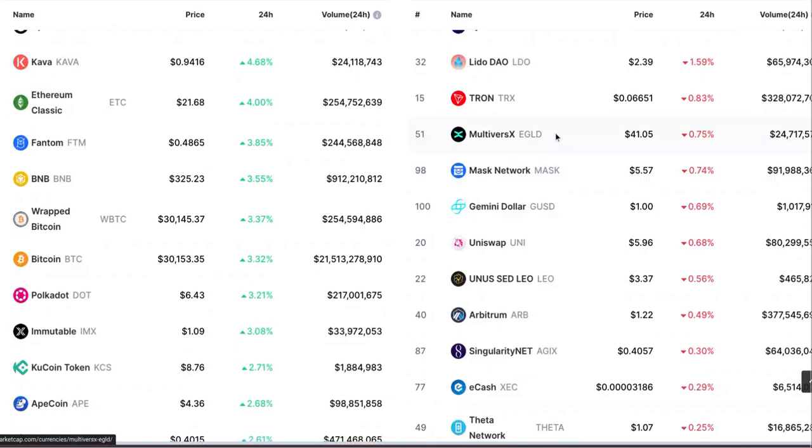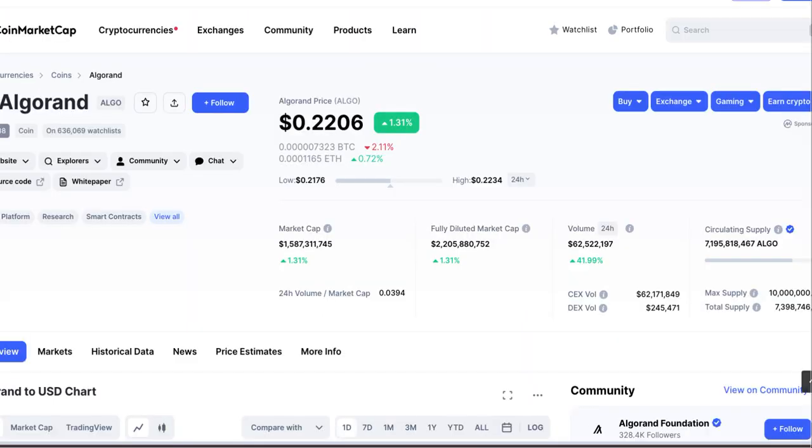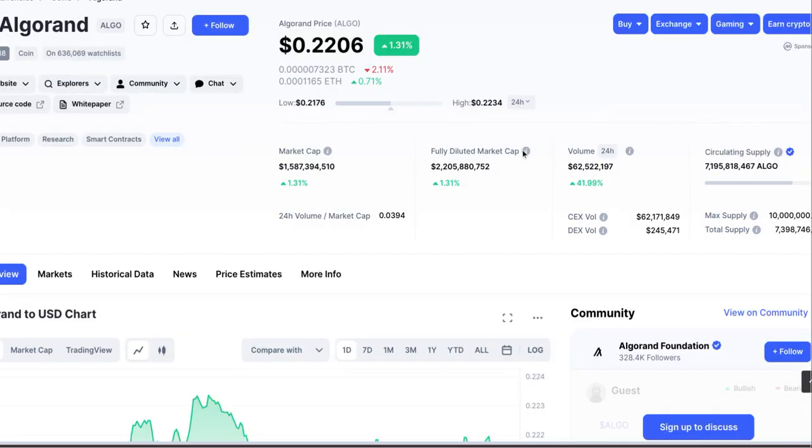And there we go. That's that. All right, let's get to these price targets. Can Algo hit $10? Okay, first off, let's start out with $5, and work our way up from there.